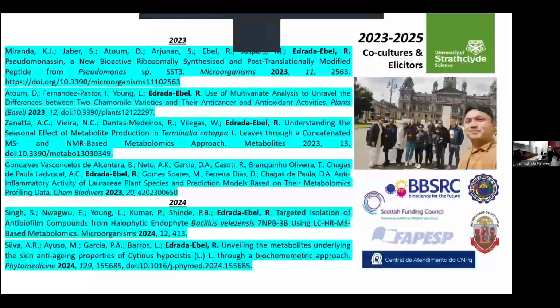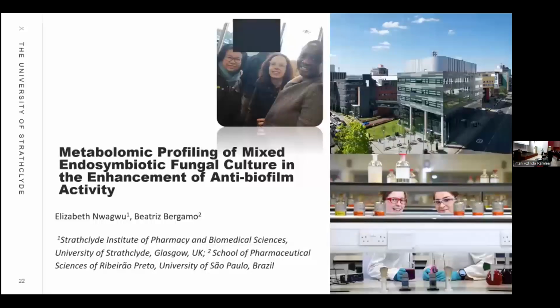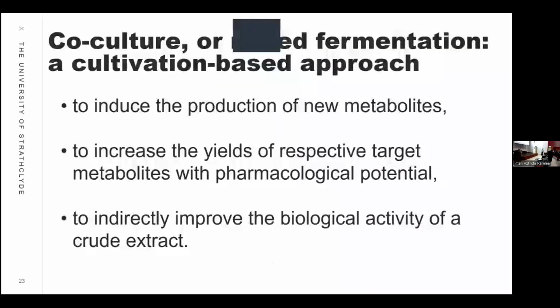Okay, so here, this work was done by Elizabeth. Elizabeth is actually having her viva when I return. Quite excited about that. And this work is on co-cultures of fungi with antibiofilm activity. So why co-cultures? We believe using co-cultures would induce the production of new metabolites, decrease the yields of respective target metabolites, and it would indirectly improve the biological activity of the extract.